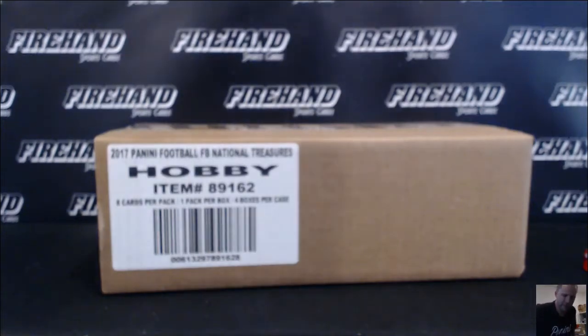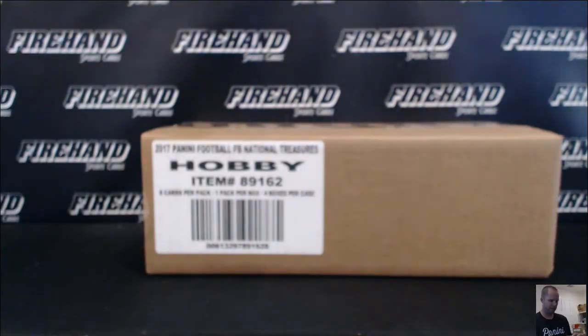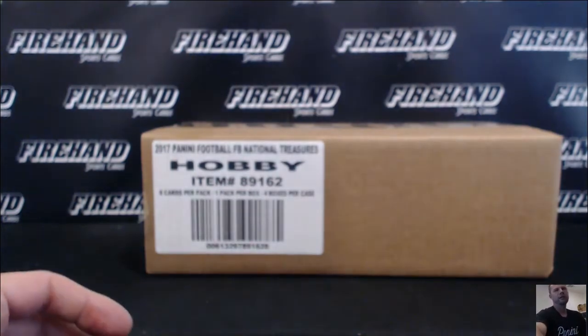Good luck, everybody. 2016 National Treasures Football Random Numbers, full case number one. 99 spots. Any redemptions are randomized to everybody in the break. Here we go. Good luck.